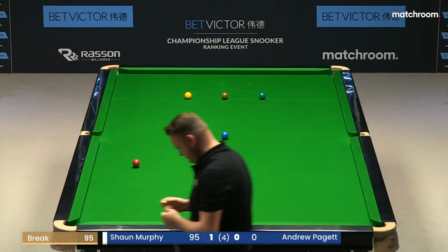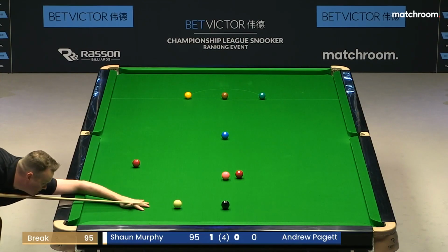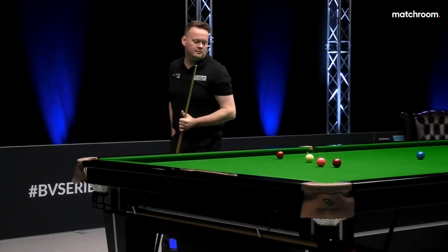So frame 2 of the new season for Shaun Murphy, this black for his first century. He made 48 last season. Well, it's like he's never been away.